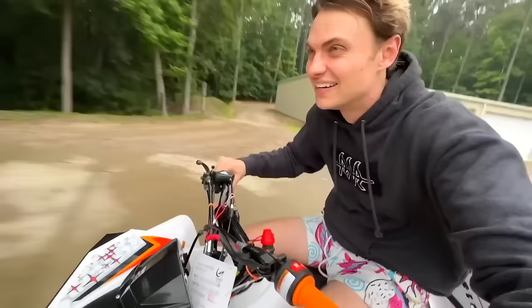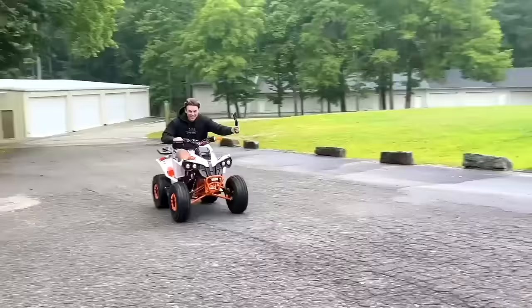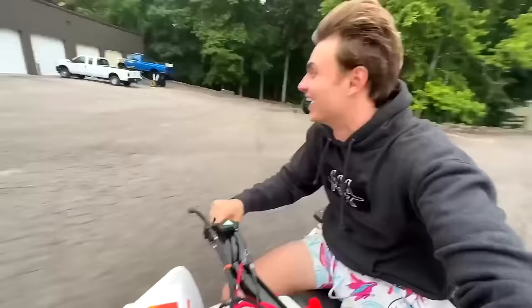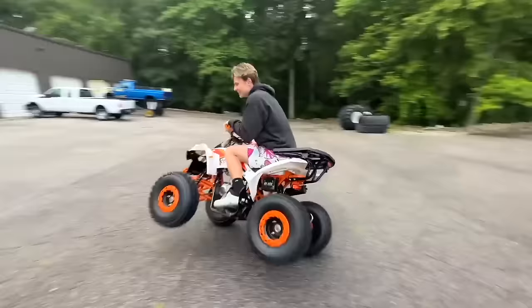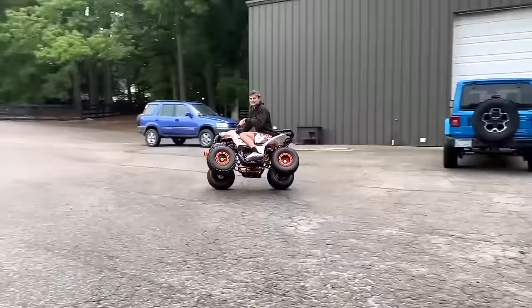Here we go. Let's go. Yeah. It only has one gear. Let's see if it can ride on two wheels. Yeah. Oh, it's great. It's like a bike. We're now gonna try some off-road tests.